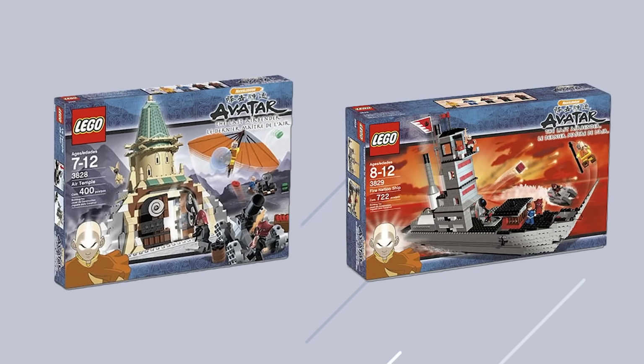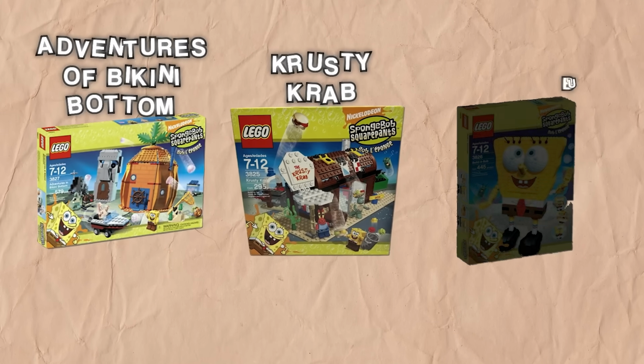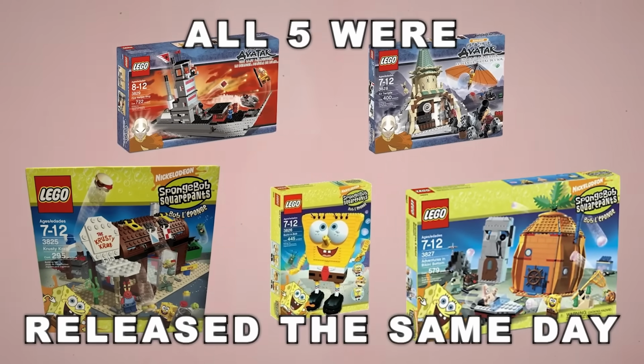Remember how both of the Avatar sets were released in the same day? Well, 3 other sets were also released with them, but they had nothing to do with Avatar: The Last Airbender. The 3 sets I'm talking about are the Adventures in Bikini Bottom set, the Krusty Krab set, and the Build-A-Bob set. That's right, all 5 of these sets were released at the exact same time.